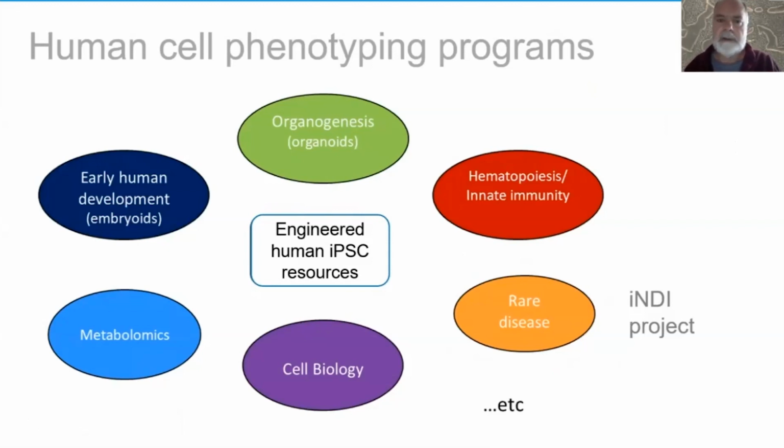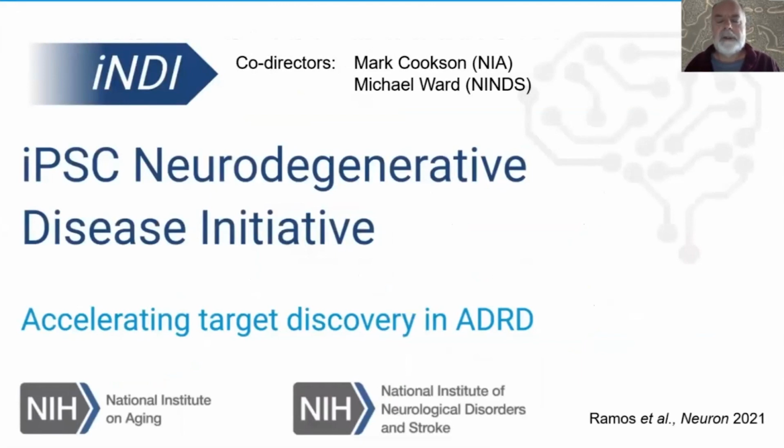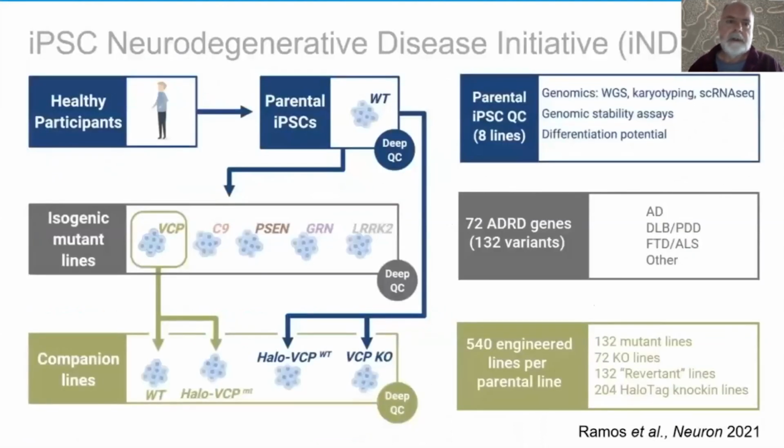This is the so-called INDIE project. This is an NIH-funded project, which is led by Mark Cookson and Michael Ward at the NIH. And the idea is to introduce into a healthy iPS cell line, a normal iPS cell line, mutations that have been associated with neurodegenerative disease, specifically Alzheimer's disease and related dementia. So we can use gene editing to introduce single nucleotide variant mutations that have been found to be associated with these diseases.